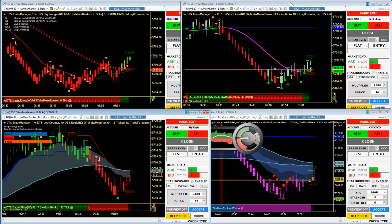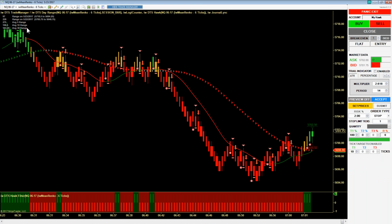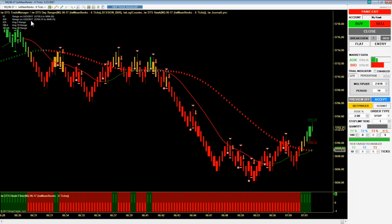The Day Ranger is also a very interesting little tool. It gives you your average daily range, yesterday's range, and then your 5, 10, and 30-day ranges. So how is that helpful? Well, right now we can see that according to the Day Ranger, the market seems to be expanding. Volatility seems to be picking up. Our 30-day range about 143 ticks, our 10-day range 196, our 5-day range 275. So volatility definitely coming into the market.